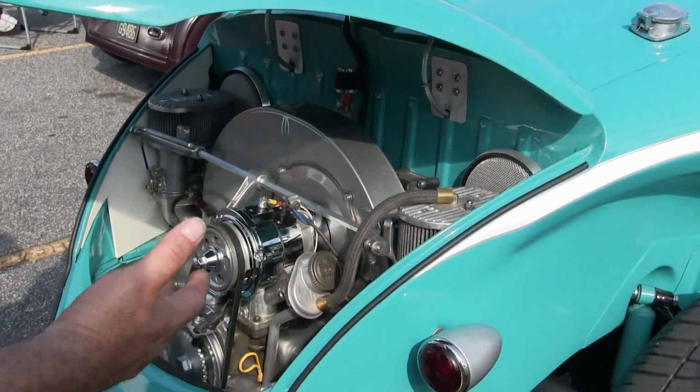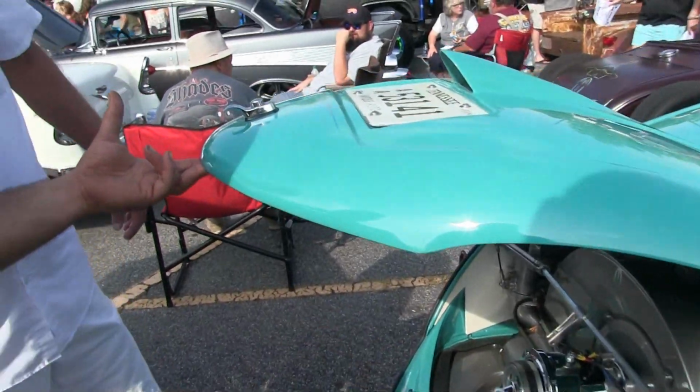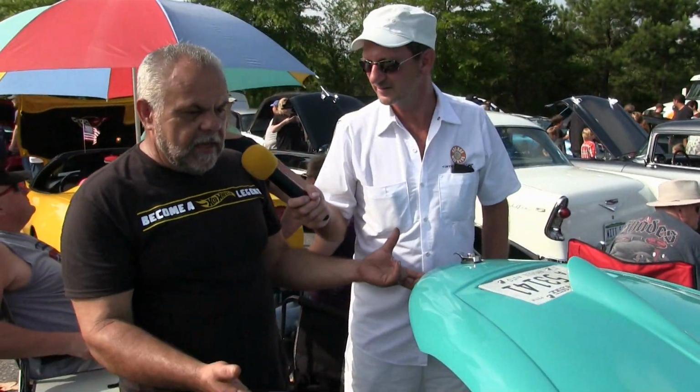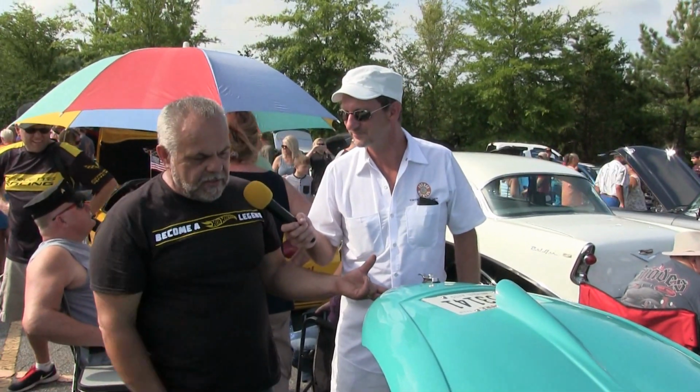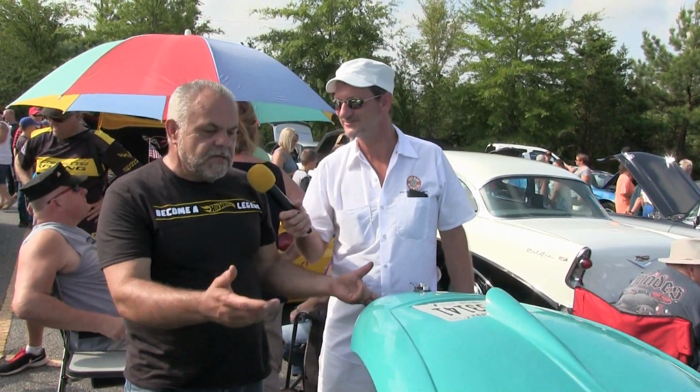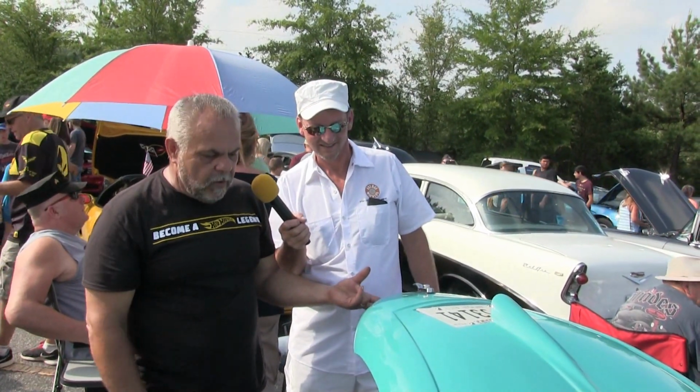The engine's air cooled, so I didn't really want to put any holes in the backside of the car. I wanted everything kind of smooth, and I needed some way to get air into it. And I woke up one morning and I went, oh yeah, that'll work. And I came up with this idea. So there you go. We used an old set of speaker grills and some HVAC elbows and vented it through the floorboard, and it works great.